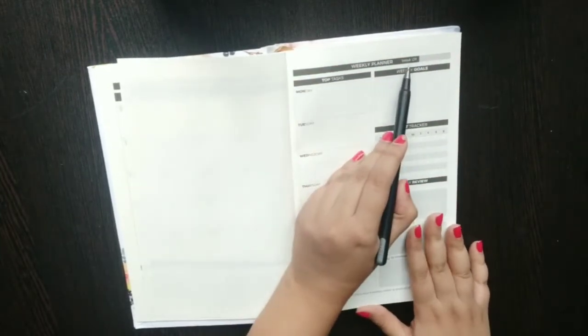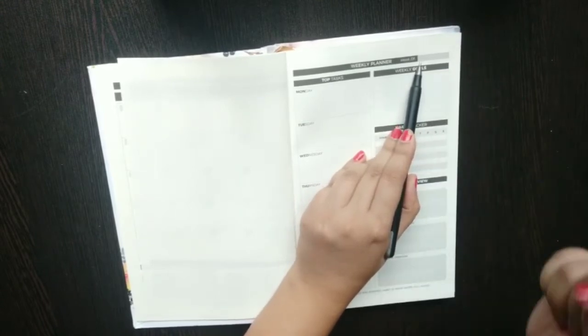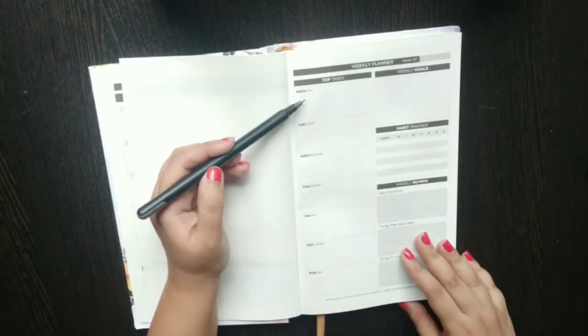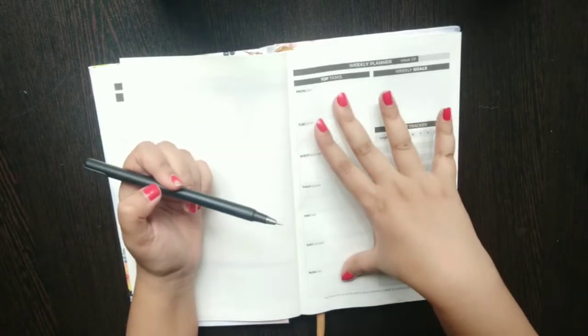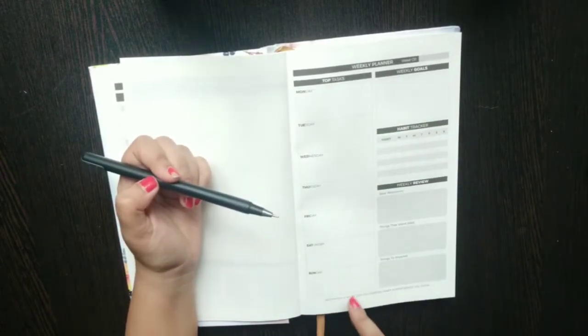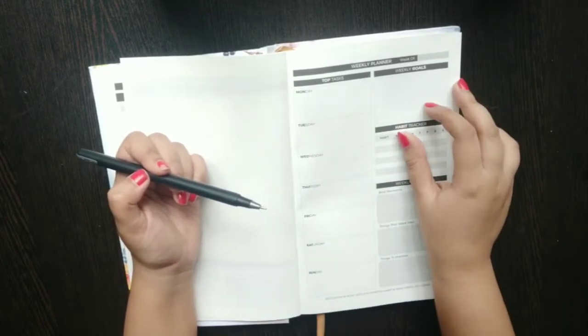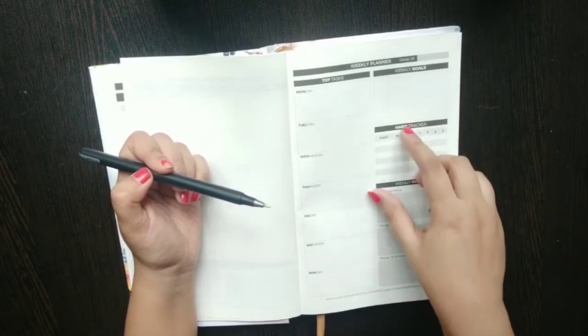On the top you have week of, so you're going to have to write 1st of September, or it has to be 30th of August because that was a Monday, 30th of August 2021. And the top tasks for Monday, Tuesday, Wednesday, Thursday, Friday, Saturday and Sunday. Whatever your top tasks for that particular week are, you need to write them down here. Then top 3 is what I look for: top 3 weekly goals that I need to achieve.